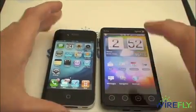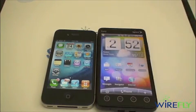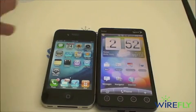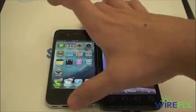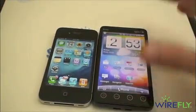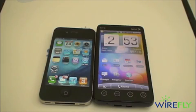And that size is because it does have a giant 4.3-inch display, capacitive touch, and it is 480 by 800 pixels. And by the same token, the Apple iPhone has a smaller but very nice 3.5-inch display, and it's what Apple is calling a Retina display because it is so high resolution, a whopping 960 by 640 pixels.